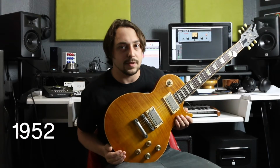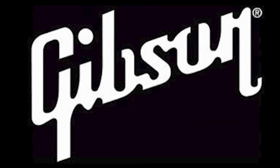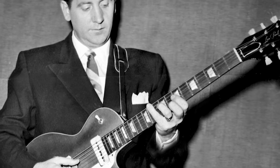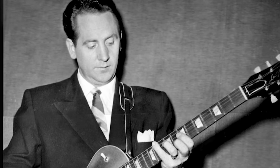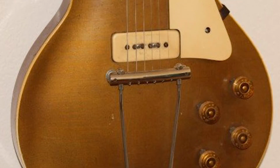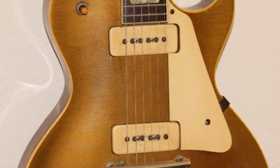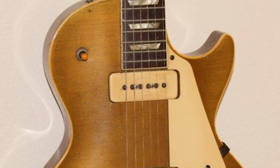In 1952, the Les Paul came into production under Gibson. Gibson, of course, being the guitar line, Les Paul being the endorser of the guitar. These guitars started to come into production. They were a gold top finish with two P90 pickups. A lot of people looked at them as some of the most iconic guitars, and I believe that they are right. They are still sold as some of the most iconic guitars and sought-after guitars in the world.